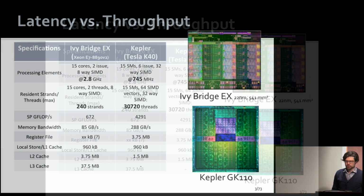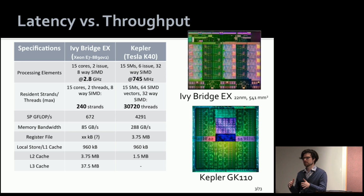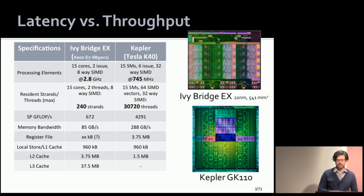OK, so that's the traditional way of doing it. And let's look at this memory hierarchy, on-chip memory hierarchy for this latency-optimized processor. We have some number of kilobytes of register file. It's not really clear exactly how many because there's architectural register file that you can see with a compiler, but then there's physical register file that the processor uses to do out-of-order processing to sort of find more instruction-level parallelism in your code than was actually there. So it's some number of kilobytes, maybe several hundred kilobytes, not sure exactly.